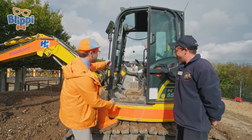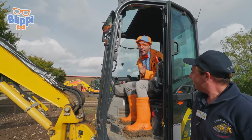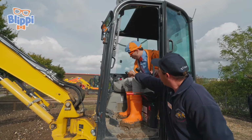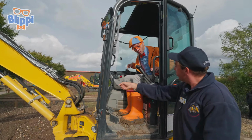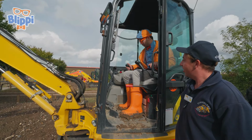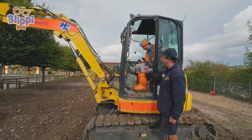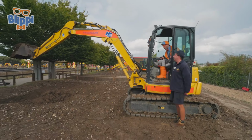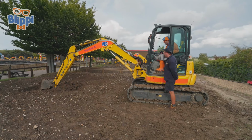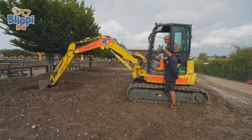Let's get into the cab. So, seatbelt first for me. Oh, yeah, safety first. That stick over there, I want you to pull it backwards for me, and that's going to go all the way up. Okay, here we go. If you push it forwards for me, it should go all the way down for you. Now, if you go side to side on that one, it's going to open and close your bucket for you to do big scoops. Whoa, check it out!